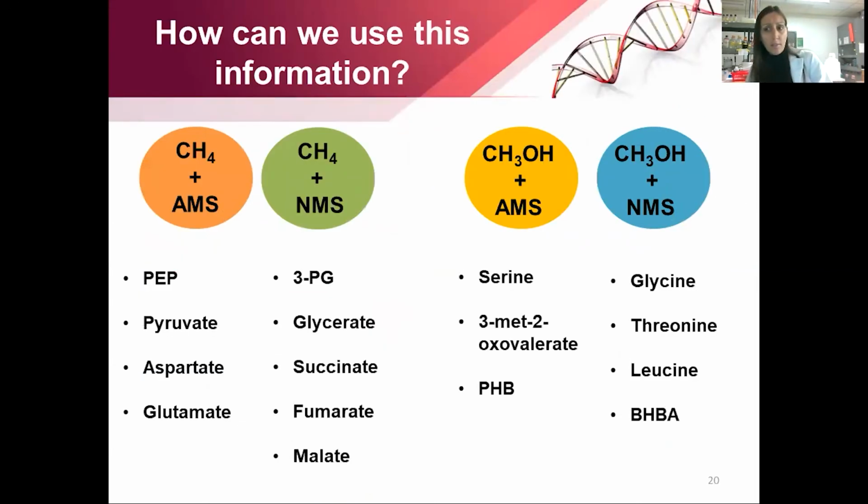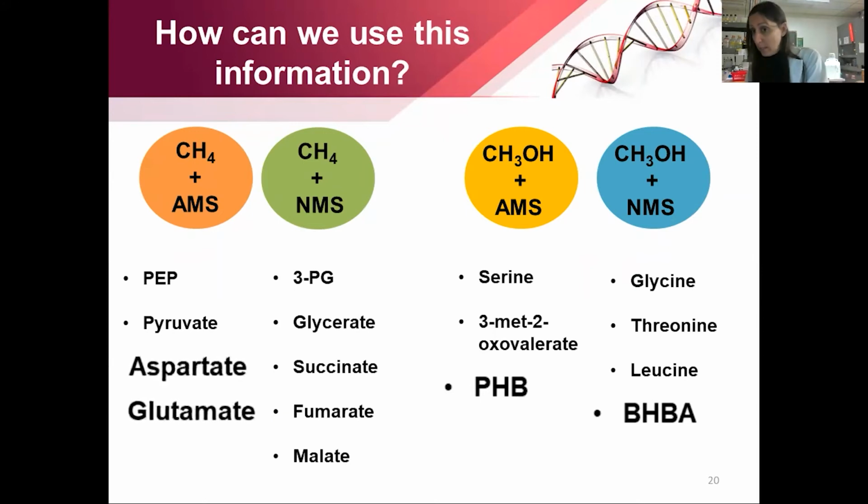Now, we saw the scientific point of view, but let's see what can happen from an industrial point of view. So we know that PHB is commercially important, not just environmentally important. We know that the PHB precursor beta-hydroxybutyrate is also important and produced under methanol ammonium or methanol nitrate conditions, respectively. But what we notice here is that under biomass promoting conditions, there is accumulation of some other value-added compounds, such as the amino acids aspartate and glutamate, or the food additive succinate.